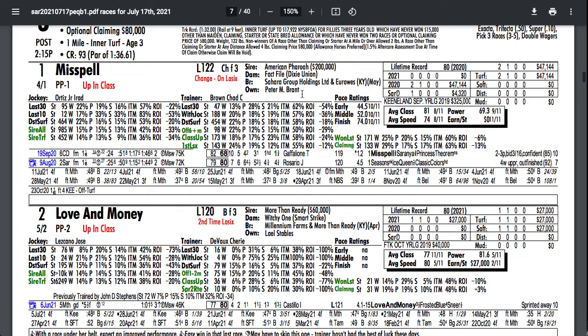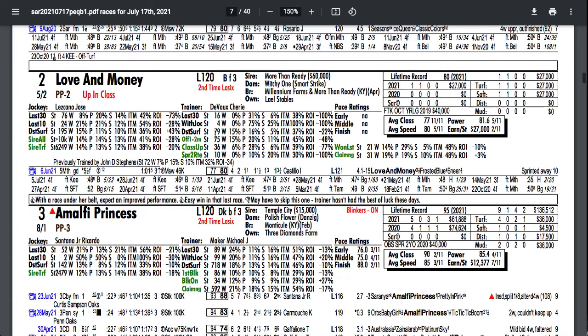He's coming in fresh. First start of the 3-year-old campaign. Has to have a bullet workout. First start of the year, first workout of the year. He's spotted for this race, 4-1. He should be tactical. Should get a good trip at the rail.